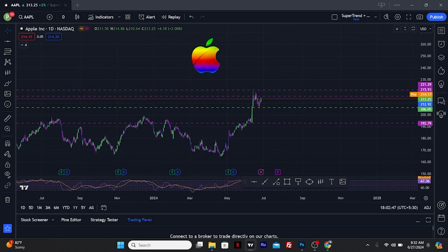All right, and the next stock that we have on the list is going to be Apple, ticker symbol AAPL, another favorite. For the longest time, Apple has been one of the largest companies on the market. Recently, in terms of market cap, they were overtaken by Microsoft and then obviously by Nvidia, but Nvidia is kind of volatile right now, so it's going up and down. But Apple is a favorite.